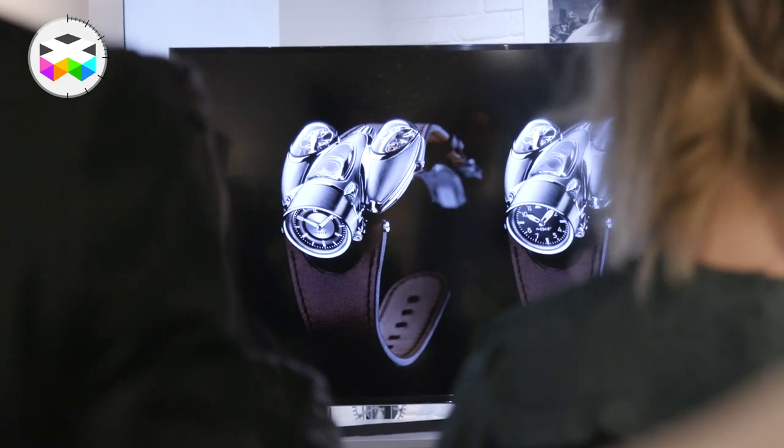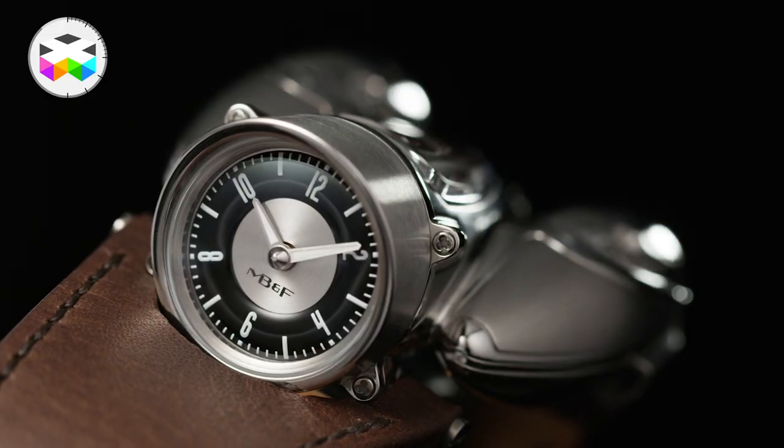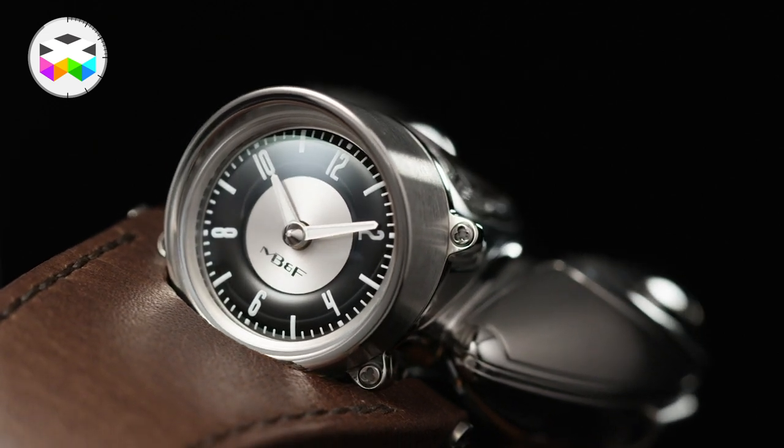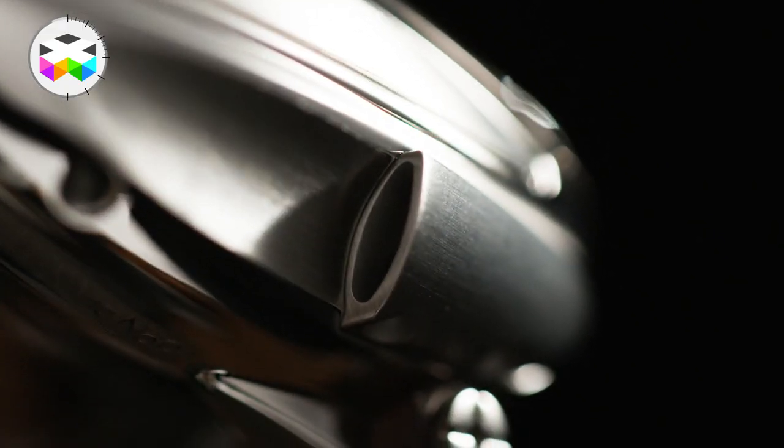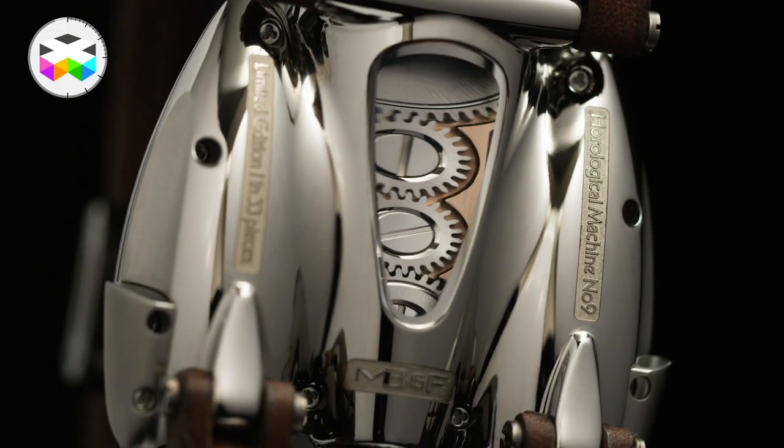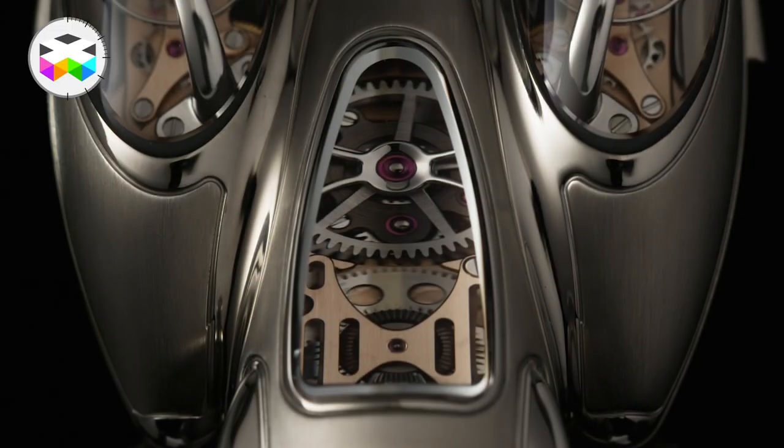Two editions. One is the road edition, as a tribute to the automobiles of the 40s and 50s, with a speedometer-inspired dial. And a second edition, aviator style, called the air edition. Each one is limited to 33 pieces. The price, I suppose you want to know as well, is in Swiss francs, 168,000 plus tax.